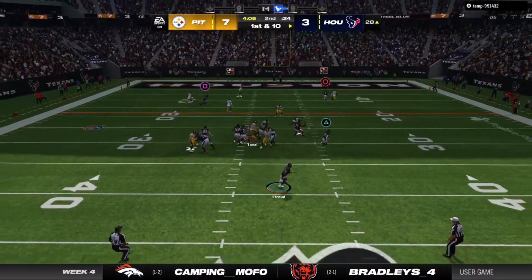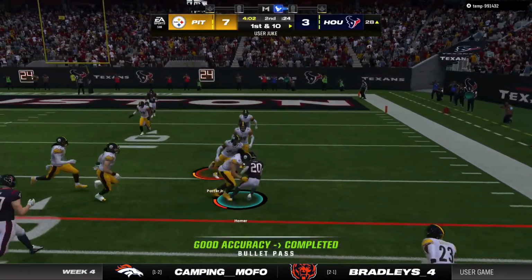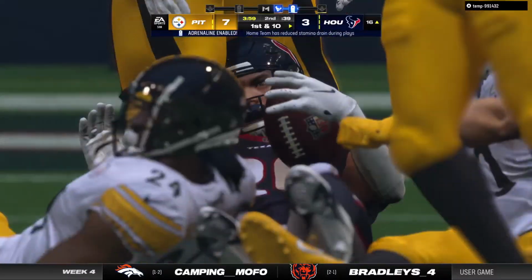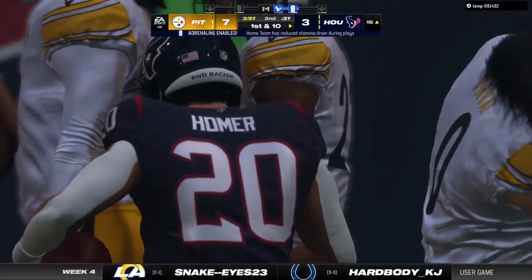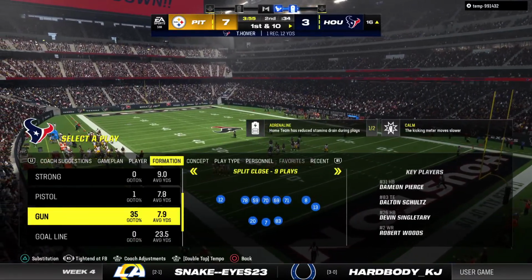And they'll go play action here with Stroud. Quick hitter here, it's complete. And he'll take it down here just shy of the 15 at the 16-yard line. A good gain again. That's now 31 yards combined on those last 2 plays.